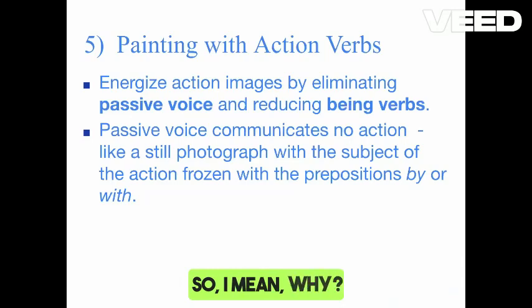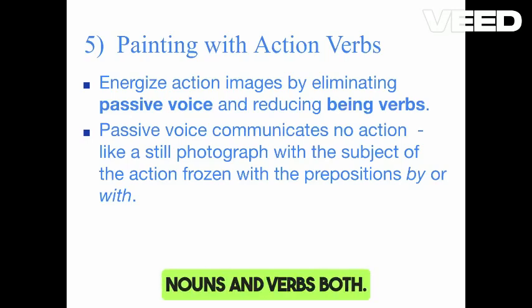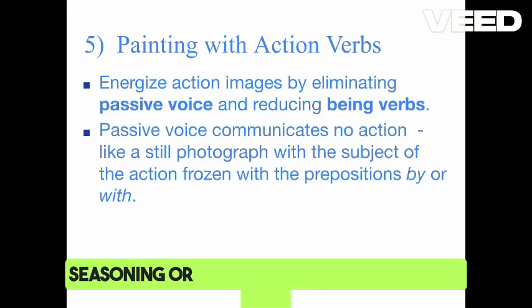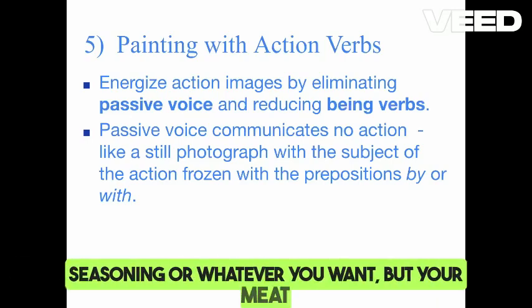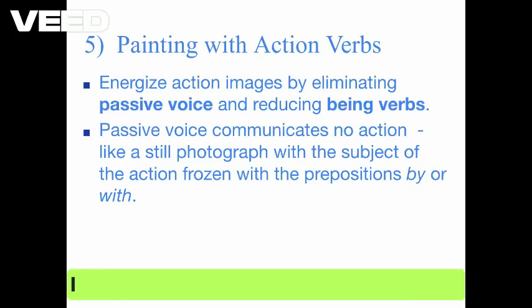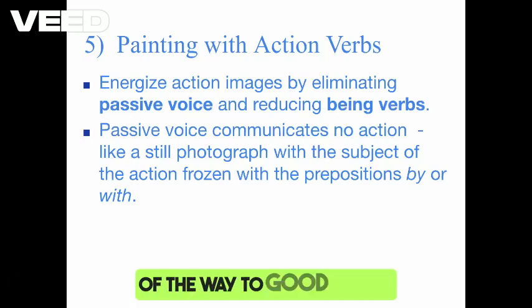So, why? Well, verbs are really the bedrock of your writing. Nouns and verbs both. Everything else is just sort of flavoring. Think of it as sprinkles or seasoning or whatever you want. But your meat and potatoes of writing is verbs and nouns. And I would say verbs first. I know usually you hear the phrase nouns and verbs, but I'm going to highlight verbs here because verbs are so important. When you have good verbs, you're 80% of the way to good writing.